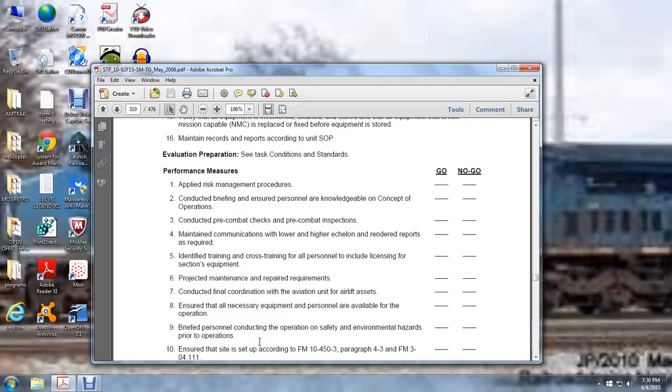Apply risk management procedures, conduct brief, ensure personnel knowledge and concepts of operations, conduct pre-combat inspection, maintain communications with lower and higher echelon, and render reports as required. Identification and cross-training for all personnel to include the licensing and section equipment, project maintenance and repair requirements, conducting final coordination with the aviation unit for the airlift assets, and ensure all necessary equipment and personnel are available for the operation. Brief personnel on operation safety and environmental hazards prior to the operation.